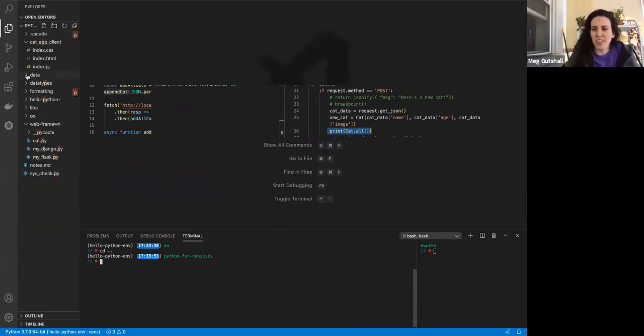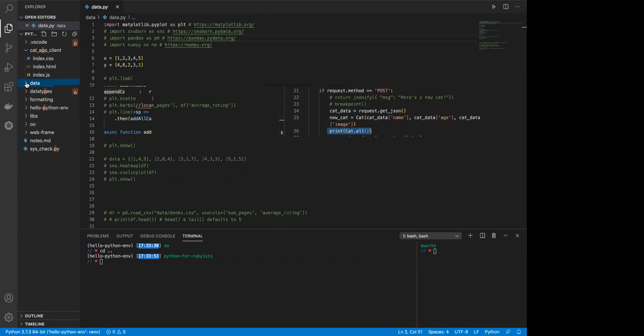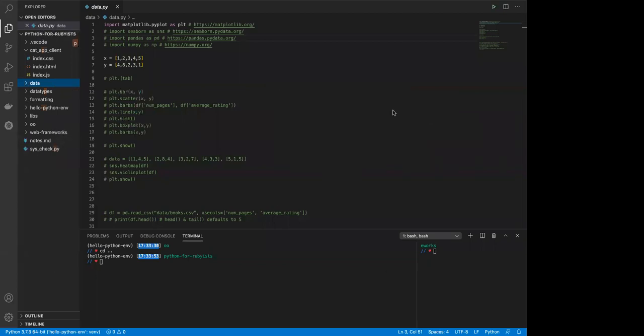Paul was asking in chat if this could replace Ruby when doing backend API. Yeah, totally. You could use Flask instead of Sinatra or Django instead of Rails. If you're asking in terms of Flatiron assessments, no, you can't do that. But in terms of functionality, yeah, absolutely. You could totally do that. Cool.